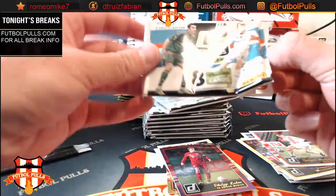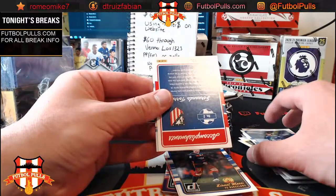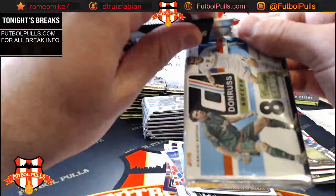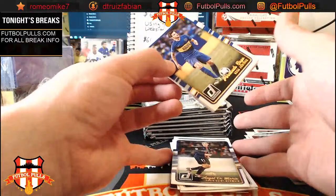Antoine Griezmann, Marc Janko, Lionel Messi, Atsuto Uchida, Fernando Torres, Stevan Jovetic, Miroslav Klose, Fideo Di Maria. Lahm is a legend. He's definitely a Bayern legend for sure.